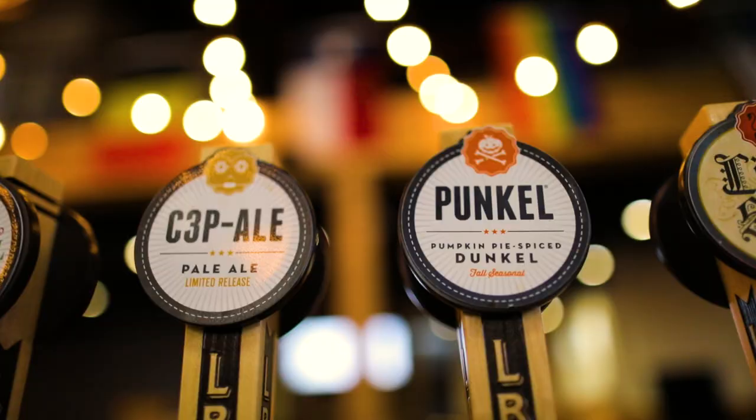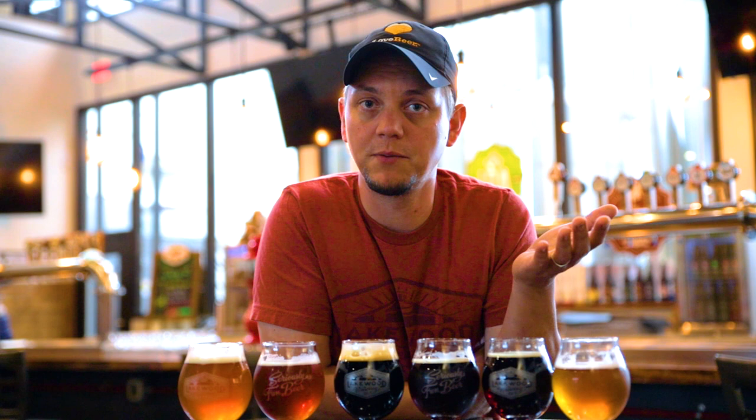This one's Punkel. Punkel is our seasonal. It is a pumpkin pie spiced dark German lager. So again, a lighter beer and a lighter take on pumpkin beers. It doesn't have any pumpkin in it, just pumpkin pie spices. So it has a little bit of that fall spice going on. Makes you long for colder weather, which, you know, we hope is right around the corner.